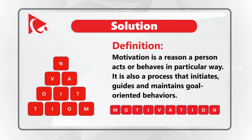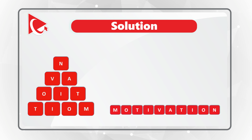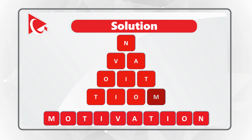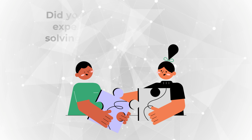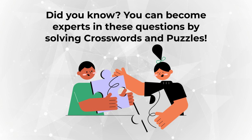Believe it or not, doing more practice exercises helps you get better at the skill of forming words. For example, if you start with the bottom right corner, you can form the word motivation. You see M-O, and then you swap T-I, and then if you continue, you go V-A-T-I-O-N. You can solve these types of challenges better if you do more crosswords and puzzles.